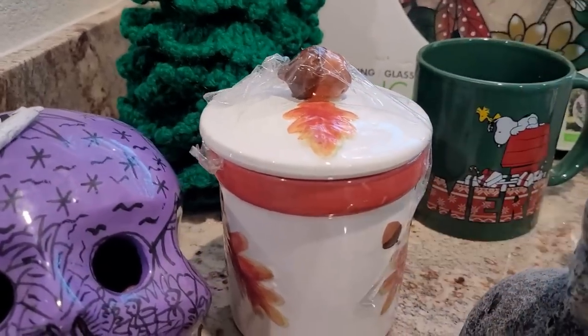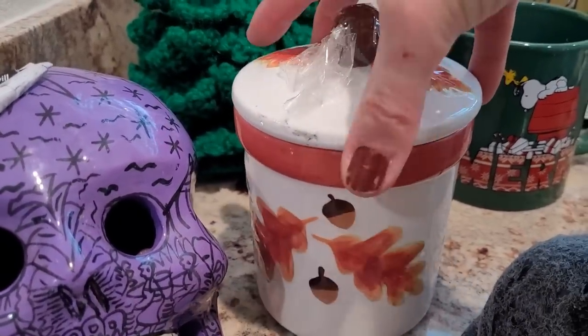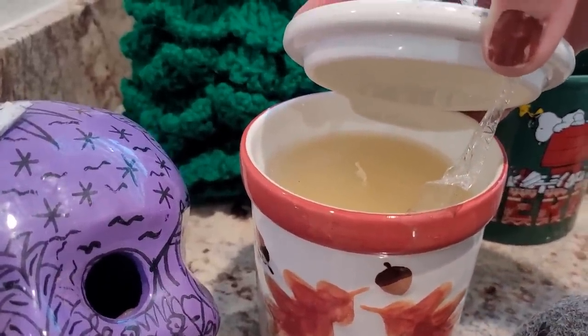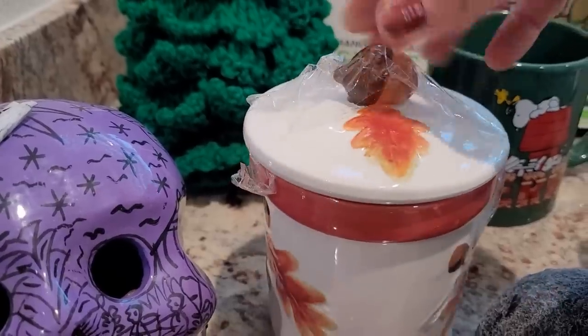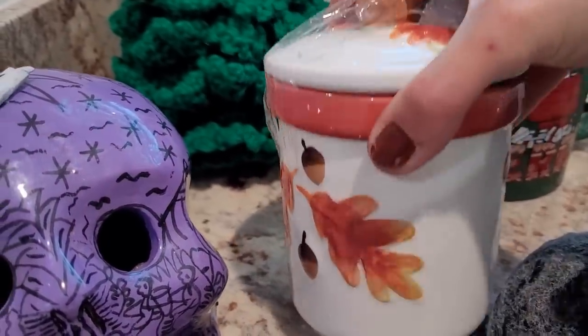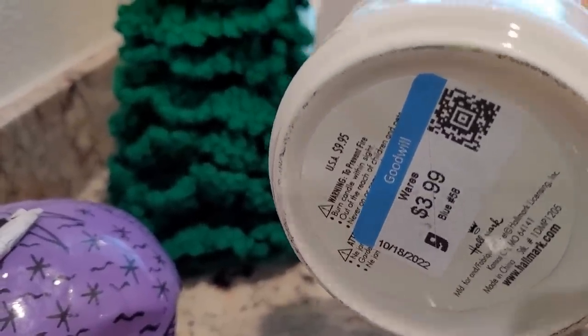I often find these Hallmark acorn canisters, but I don't often find them unused. This is a brand new one. Its candle is untouched, as you can see. It's in lovely condition, no chips. I just have to remove that Goodwill tape. There is the bottom. I paid $4 for it.